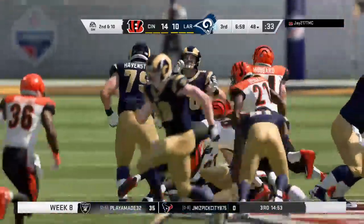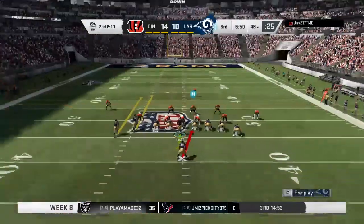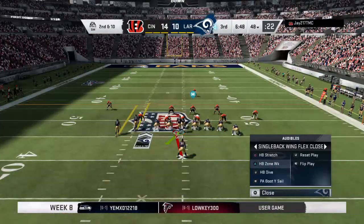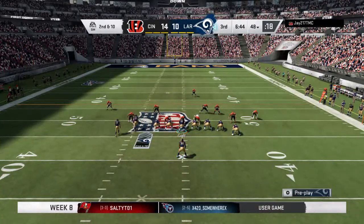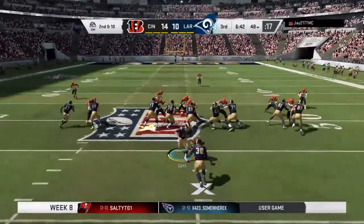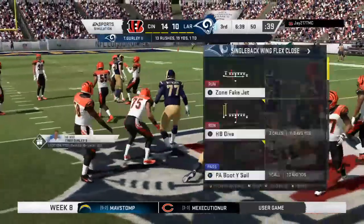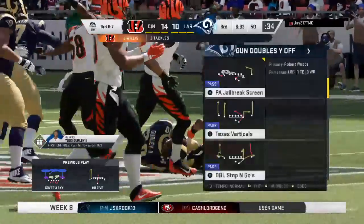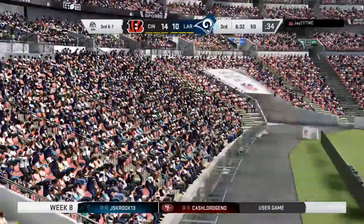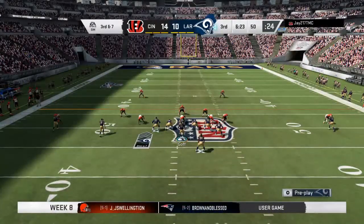2nd and 10 at their 48-yard line. Officially nothing on that last run. They'll try again, 2nd and 10. Again they run with Gurley, and he'll be brought down right at midfield after a gain of only a couple. Tough first half for him, unable to put up the numbers he's used to producing. But with a guy like him, you and I both know it just takes a couple of explosive touches for him to make an impact on this game and on the stat sheet as well.